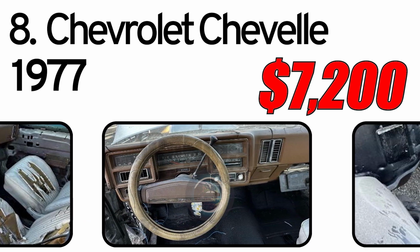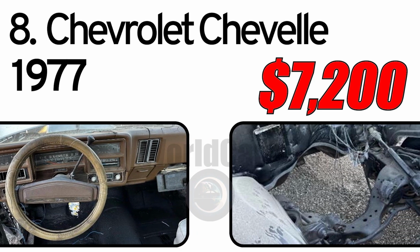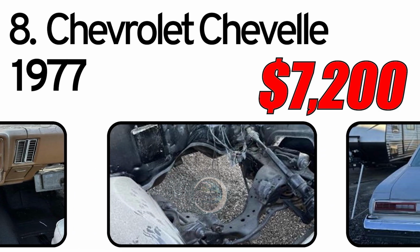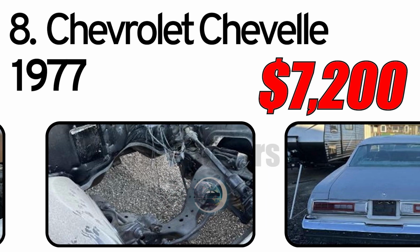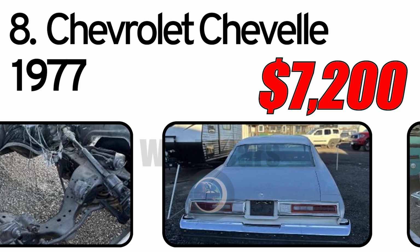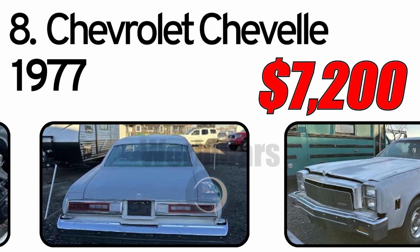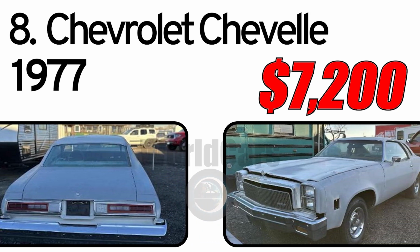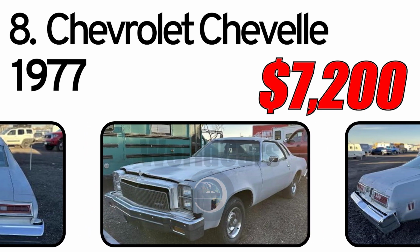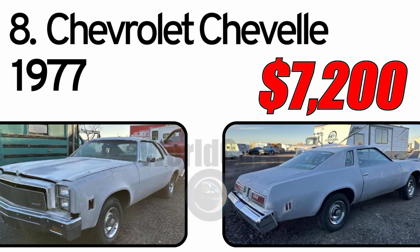New weatherstripping, a lot of new parts, rebuilt Posi differential. No engine or transmission. Posi 8.5 inch differential, great project car. You can get it ready for the summer. I just don't have any time to finish it. Comes with lots of new parts.